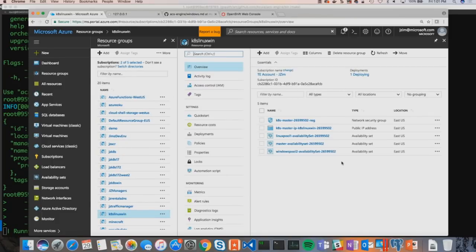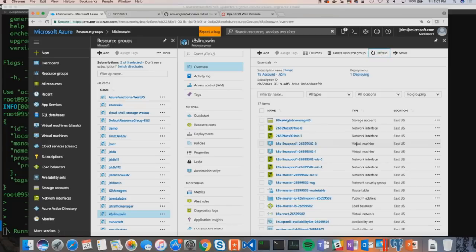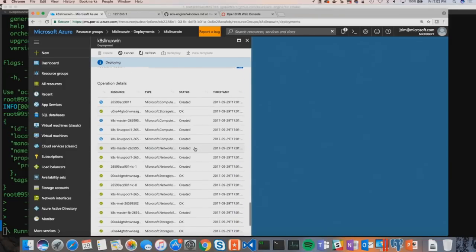Okay, so you see here it's deploying. If you run into any issues, here it's not going to give you the errors. It's going to say running here for about 7 to 10 minutes, depending what region you're in, what size VMs you're using and stuff. But if you want to actually watch it and see what's going on, if you go into the portal, you can see, okay, now there's 17 items. So it looks like it's got the VM started and all that. If you go to deploying here, you can actually look at the logs in detail.